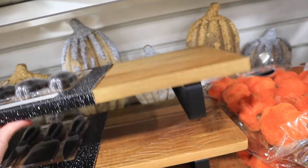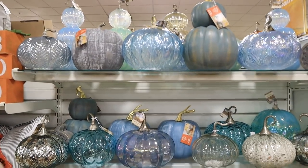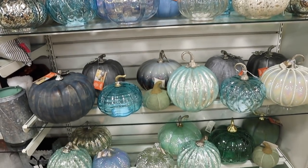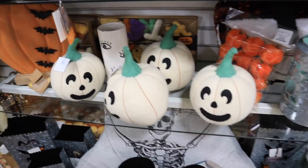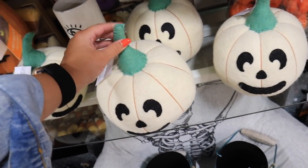They have quite a few of them here. They are all the same with the little spider web design. Look at all of these now. Holy crap. Look how cute. I'm obsessed with these little felt pumpkins. These are $12.99. I just love the green.